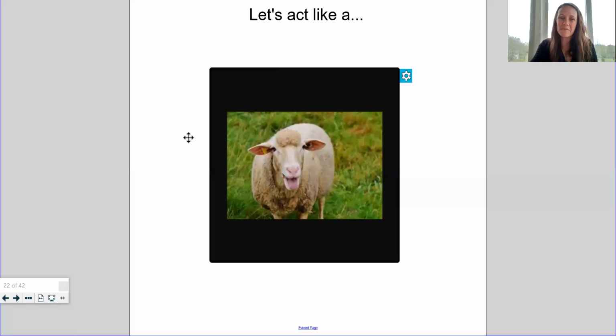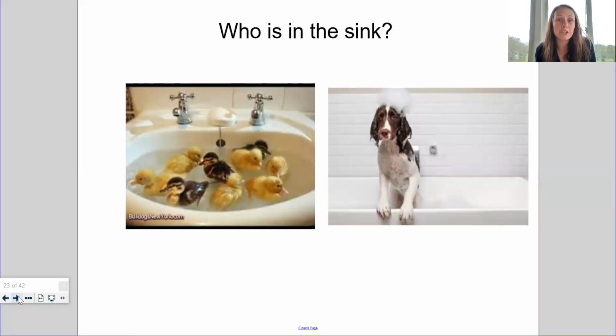And stop. Come on back. All right, I see two animals, and they're both in the bathroom. One animal is in the sink, and one animal is in the bathtub. Who is in the sink? Can you tell me? Who's in the sink? Is it the ducks or the baby chicks? Or is it the dog? Yeah, it's the baby chicks, the ducks. They're in the sink.